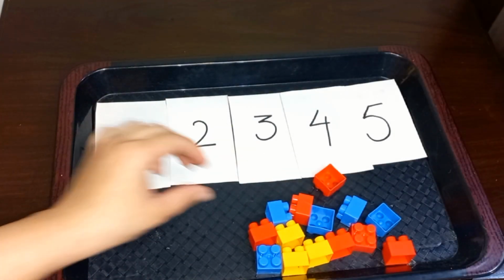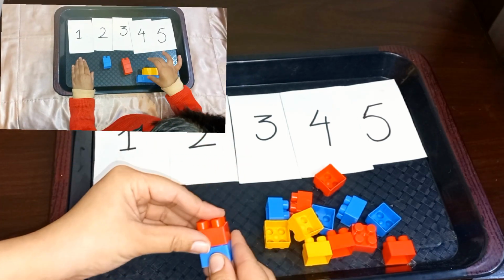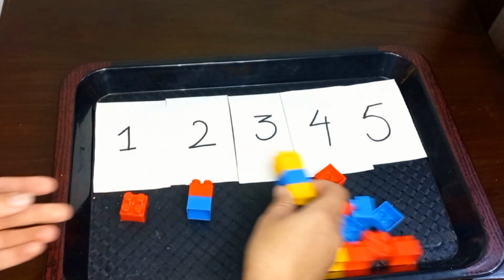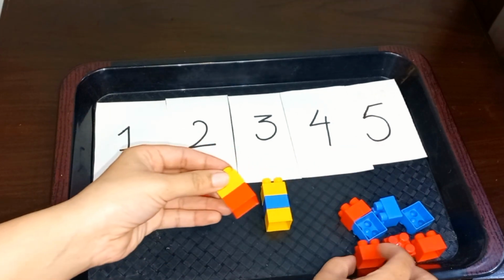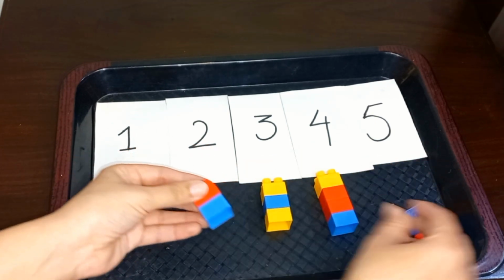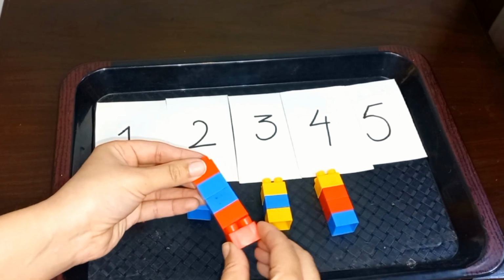Child is going to stack the blocks next to each number beginning with 1. Place 1 block for the number 1. Place 2 blocks for number 2. Counting is one of the first math concepts to master. This activity helps in the understanding of quantity. Quantity is the concept of understanding how many. This activity is also great for developing fine motor skills and also helps to strengthen small hand muscles and prepare for pencil grip.